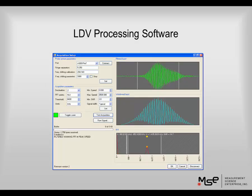But one of the most important contributions that we've been able to make to this technology is the signal processing. We've been able to improve the processing in such a way that we can pull out signal to noise of less than 1 and still get very accurate measurement. This shows one of our software. This is the raw Doppler signal. This is after windowing, and this is the frequency FFT of that signal, providing the instantaneous speed of that one sample. That sample could be a small particle, droplet, or a point on a moving surface.